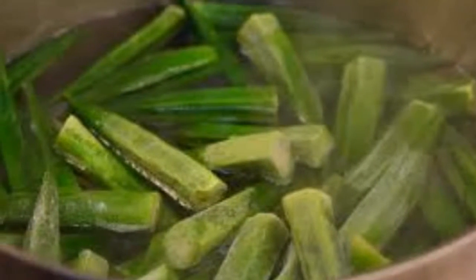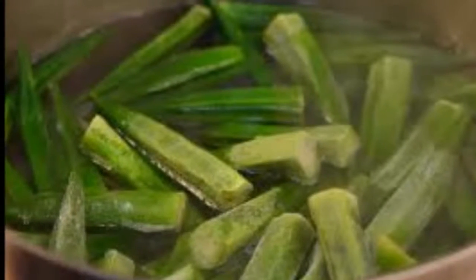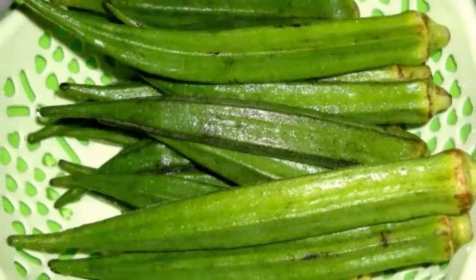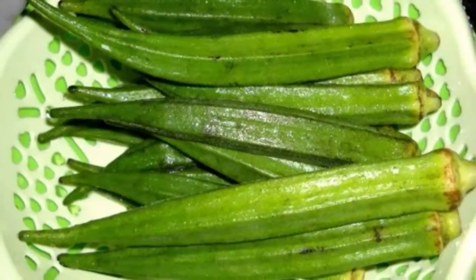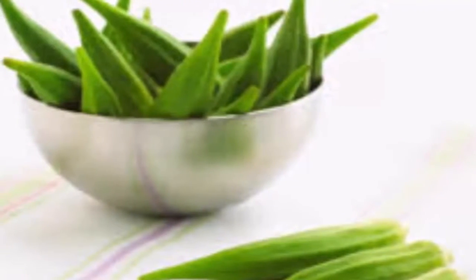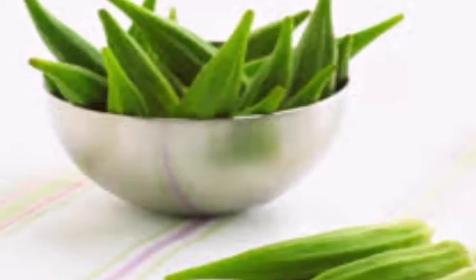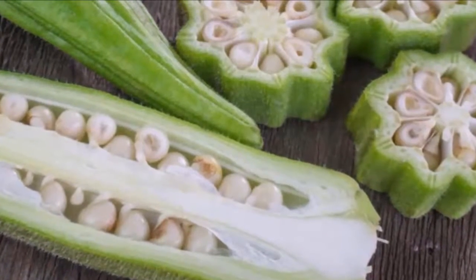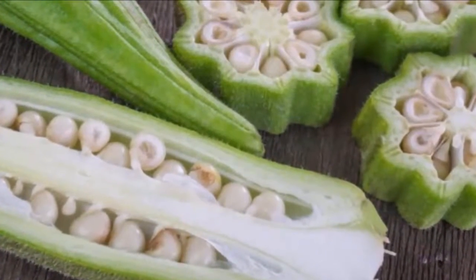How to make okra water to treat diabetes. Extracting the benefits of okra to treat diabetes is almost too simple to believe, but it works. Some people claim that okra water, consumed daily, can help prevent diabetes and restore the health of people who struggle to maintain their normal blood sugar levels. Here's how to prepare it.